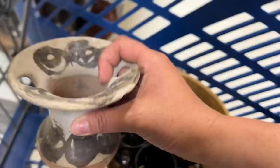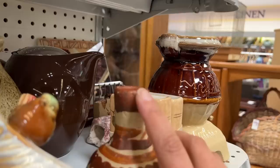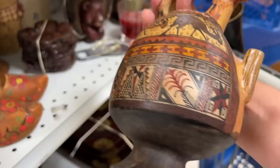This is a beautiful piece, but it's got a crack here in the top section of it. And this one has a huge crack here on the pedestal base. This must be where all the broken pottery goes.